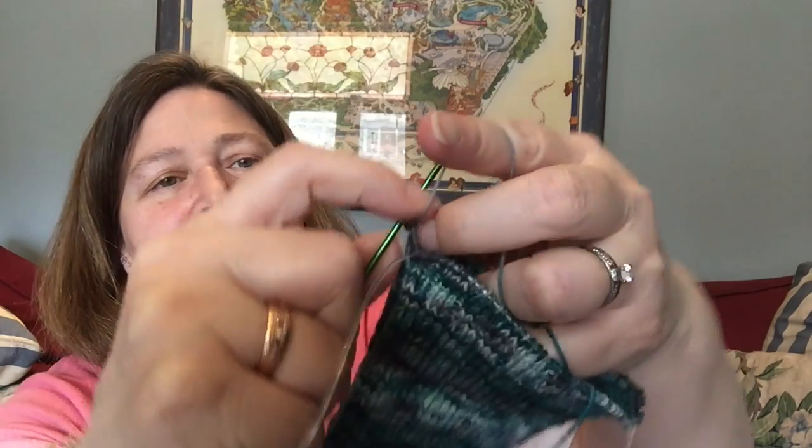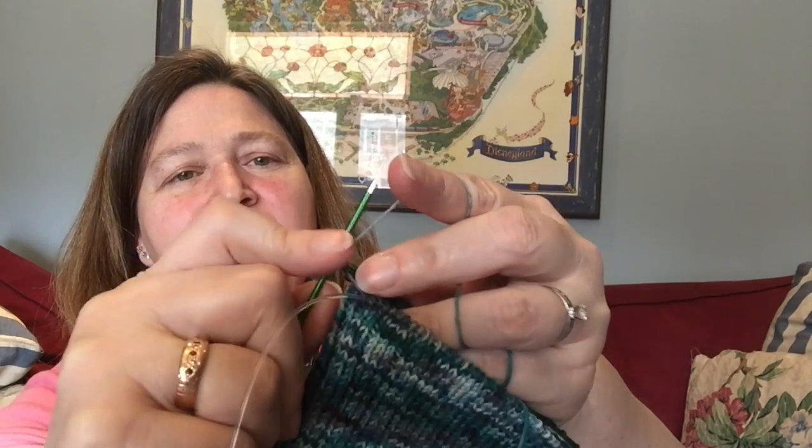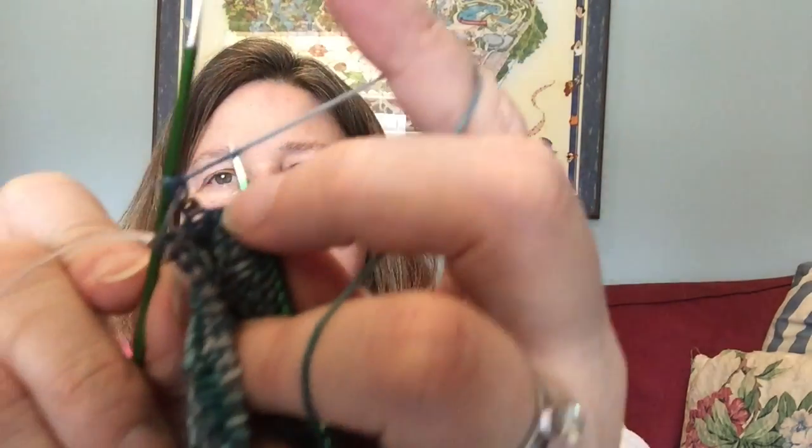So then you just knit the stitch, and then you've got the bead in your knitting. And then I'm just going to pop that off. But if you were doing an S2KP or an SK2P, you just work the stitch and then do the reverse. On your right needle, pop it off, put the bead on, and then pop the bead back on.